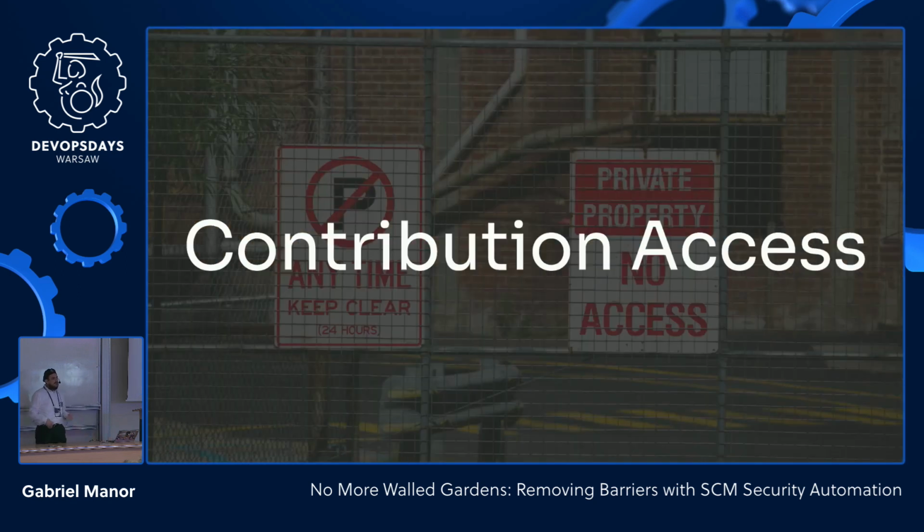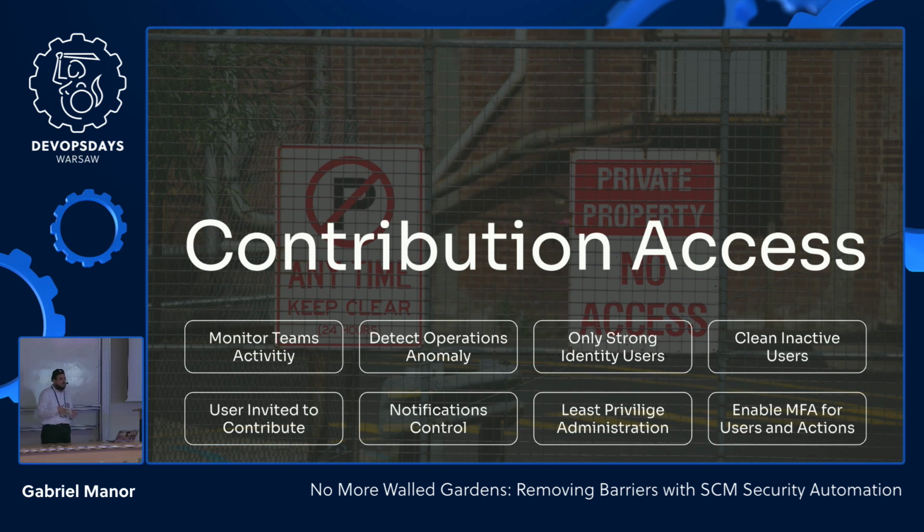And then we should look at contribution access. Who can contribute? Even if we protect our code changes, who can try to contribute? How do we know that everyone who contributes to our organization is someone who is supposed to have access? Are our users protected with MFA? Are their actions protected with MFA? A password is something very easy to find. Just a week ago, researchers found that with GPUs, you can crack an 8-character password in 48 minutes. We need to enable MFA for our users.